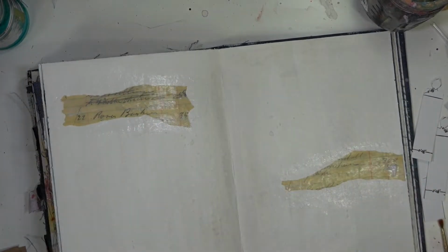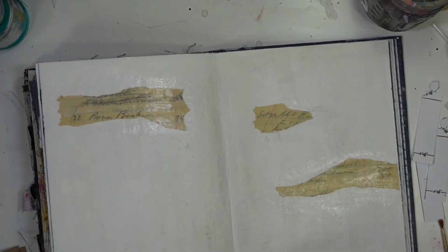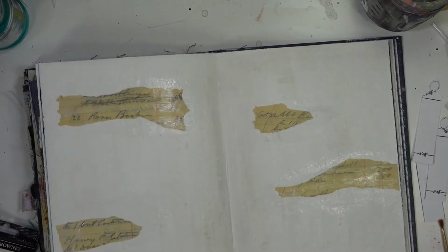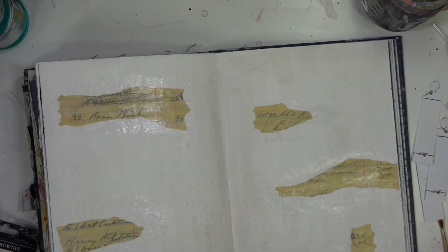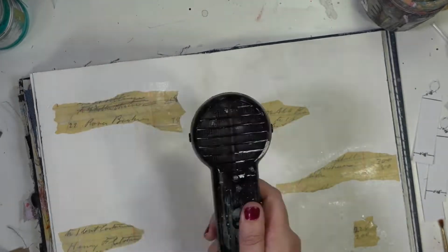And I'm using some matte medium, and I love creating with my hands. I know it gets really messy. If you want to use a brush or a little squeegee or a credit card, totally do that. But just something about using my hands makes me feel a little bit more connected to the piece, and I get really into it.